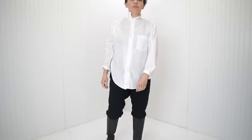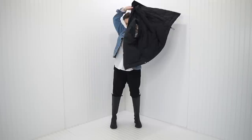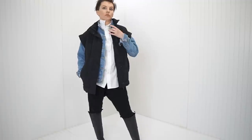I paired it with a button-up shirt because I don't want to go too far over on the casual side. So bringing in that button-up shirt is going to balance out the casualness of the sweatpants. And then finishing it off with a denim jacket and a vest over top just brings it home for those warmer, wintry days.